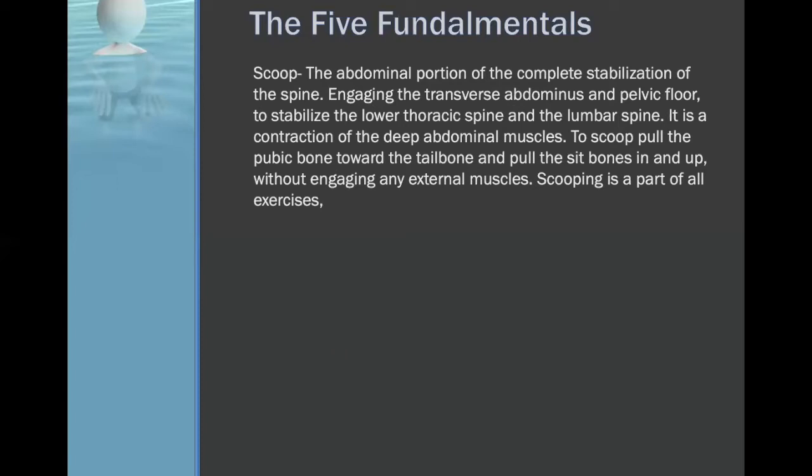So we scoop our abdominals. We pull everything in and up. Like if someone took an ice cream scoop and started at your pubic bone and moved up towards your rib cage, they hollowed you out from the middle. So it's the abdominal portion of the complete stabilization of the spine.